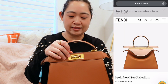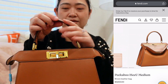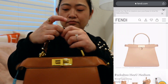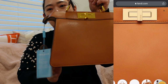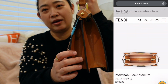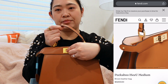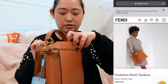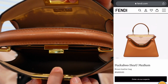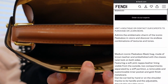It has this turn lock here. You can turn it from here, and it has a top handle, a top like this, and a shape like this, and also has a side. I can show you the side comparison as well. If you open it up, this is what's inside of this particular bag. Let me give a closer shot here, and also here.